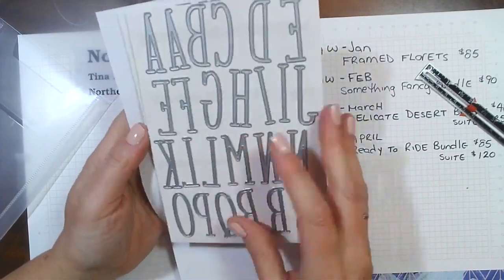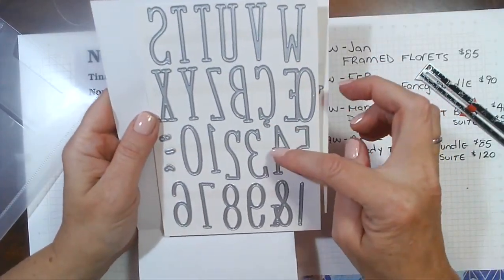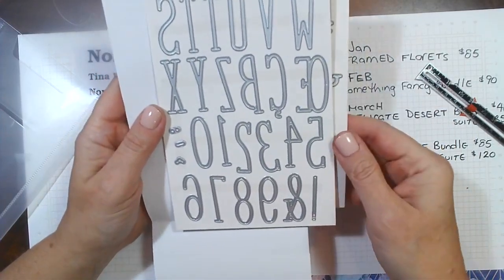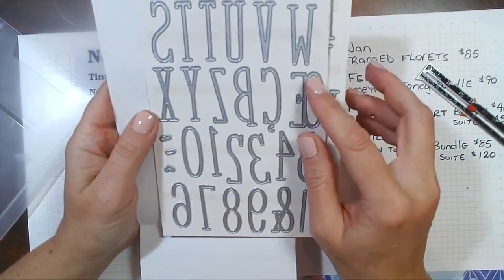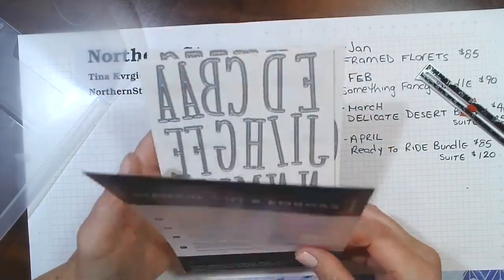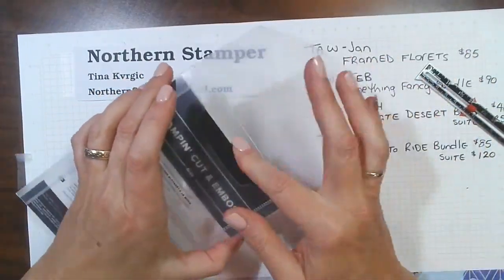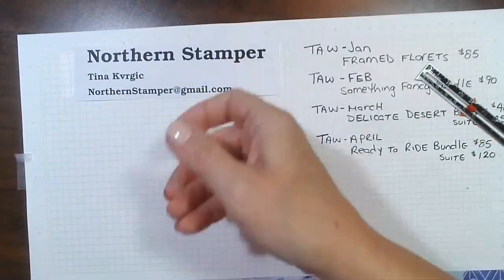So you got the letters, and oh look, you get numbers in here too, and exclamation point, the and sign, and if you're French or another language, there you go. Got a couple of languages in there. Okay, so dies, letter dies, alphabet dies, you always gotta have. Great for adding that extra element to any card.